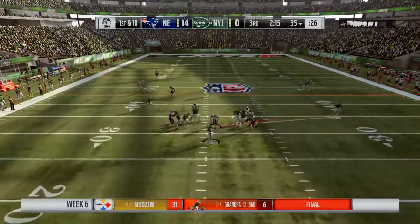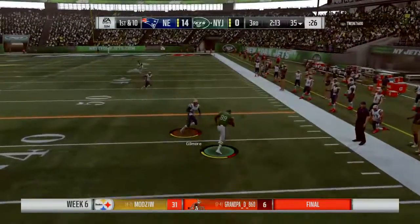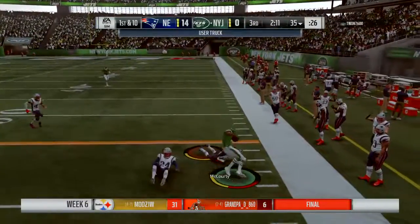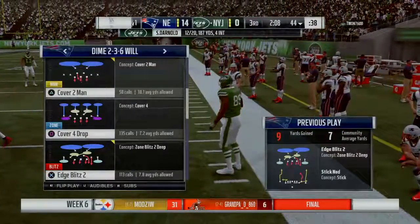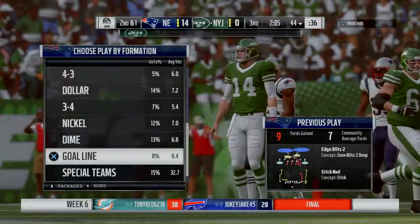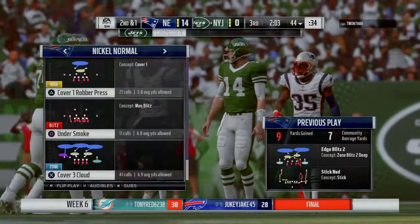Out of the shotgun, here's Darnold. Herndon's got it complete. And able to break one tackle, but then quickly brought down. But a nice little gain. Give him 9 there on the first down completion.